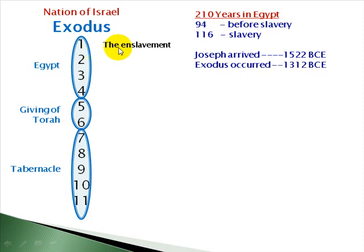By the end of that Parsha, the Jewish people are upset with Moses for making things worse for them. Moses is upset with God for making things worse. And then Parsha 2 begins the story of the 10 plagues. God says, now you're going to see what I'm going to do. And we have the first 7 plagues.